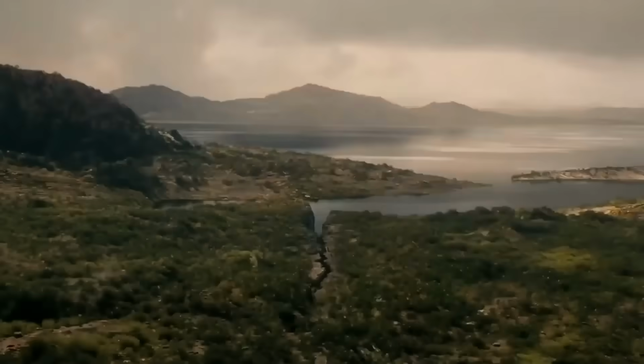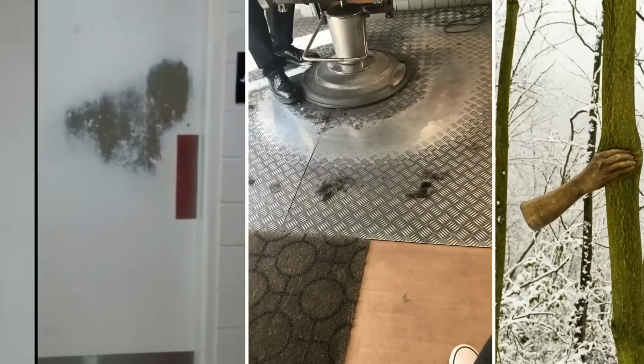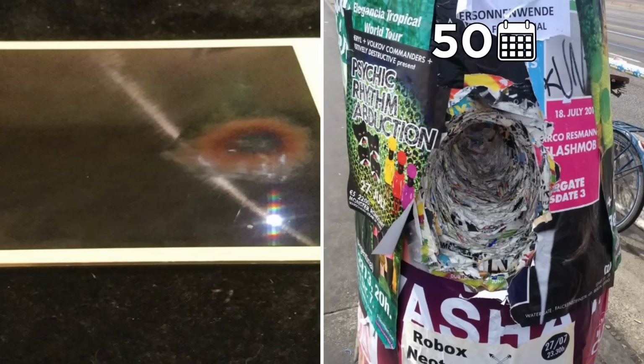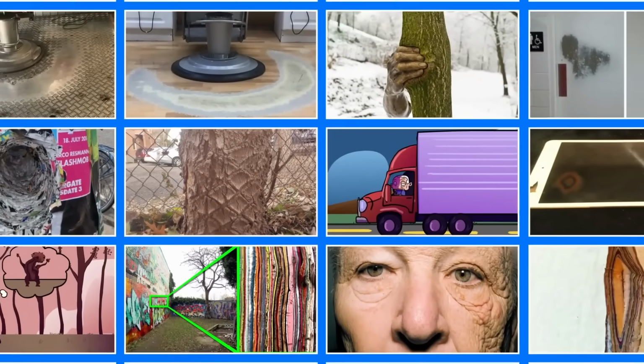Nothing stays the same forever, but seeing the changes that months, years, and even decades can have on everyday items in real time is completely mesmerizing. From the effects of playing way too much Minecraft to what a 50-year-old buildup of posters looks like, let's explore even more amazing examples of the power of time.